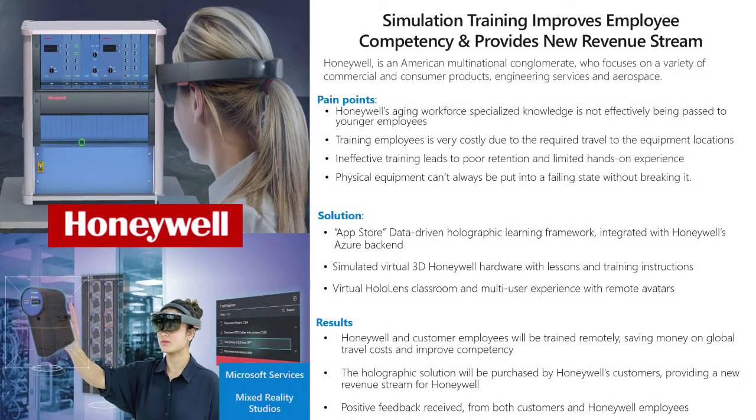So in this case, Honeywell had come to us. This is one that our team worked on. And they wanted to build a training solution, but they needed it to do some things that the standard set of features in mixed reality couldn't do yet. So in this case, they needed to be able to manipulate the part in space, right? It was basically showing how to change a part on a piece of equipment, and they wanted the technician to actually be able to remove the virtual part and put another part back in.